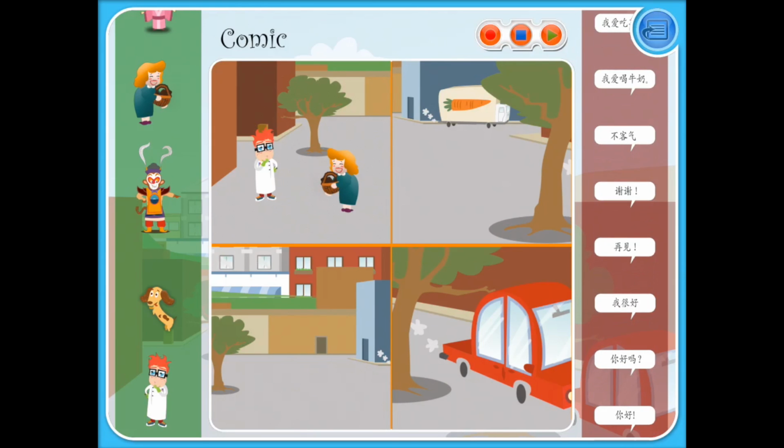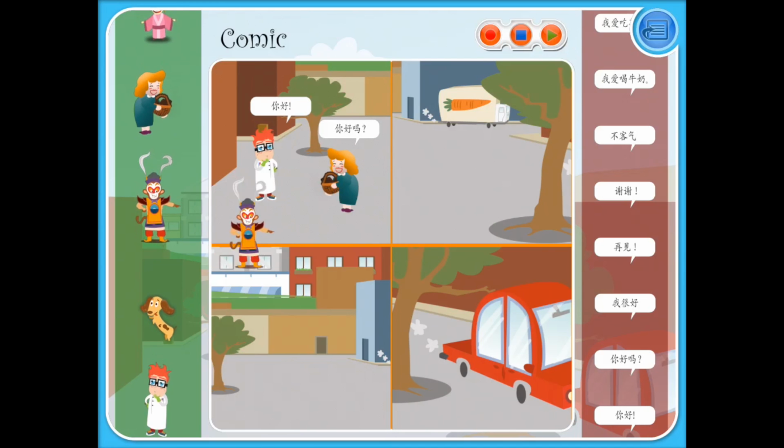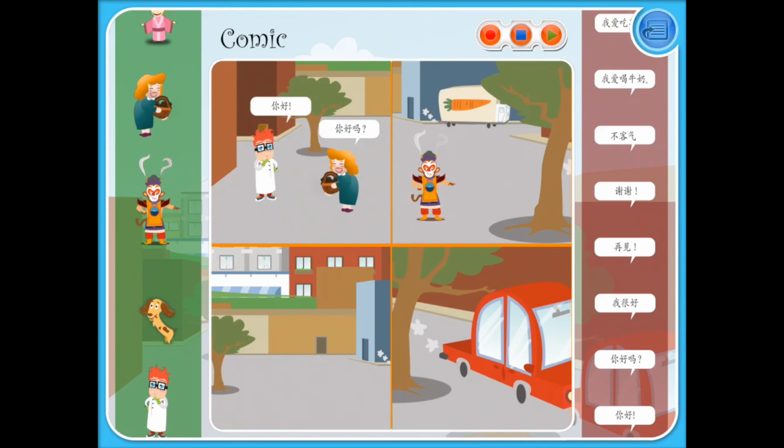The characters then can say different phrases, which they can drag from the balloons at the right of the screen. By tapping twice on the balloon, you can listen to the phrase. The student doesn't need to read the Chinese characters if they are still not able to. With this, we are trying to help the student develop his listening comprehension skills.